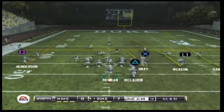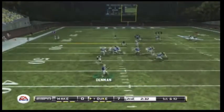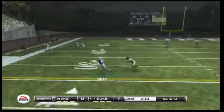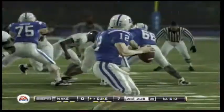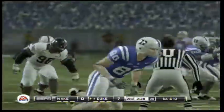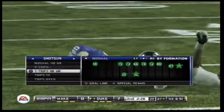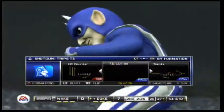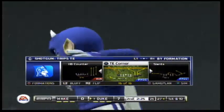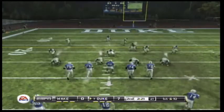Duke is up a score. Taken down at about the 27-yard line. There was good pressure coming in, but he stood his ground and found his teammate for a nice gain. From the 27-yard line, first down.